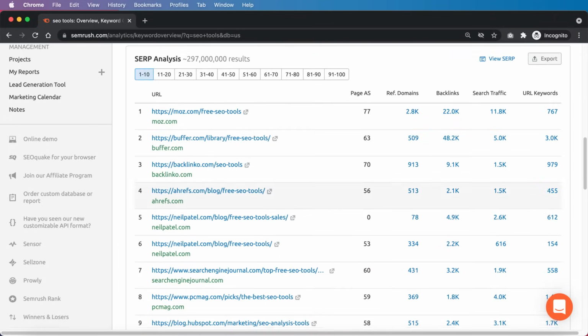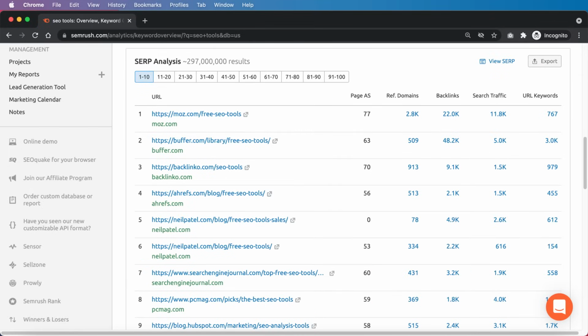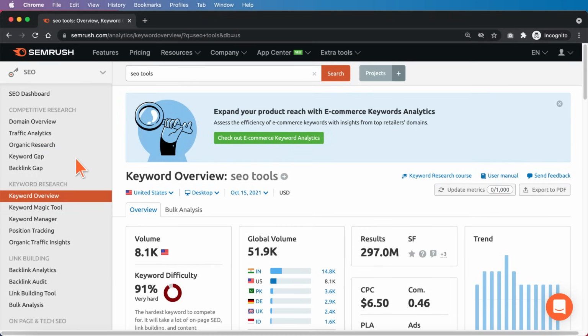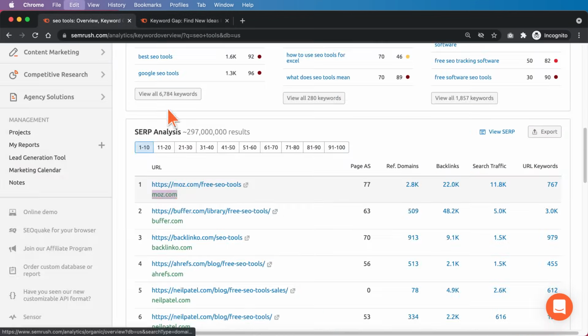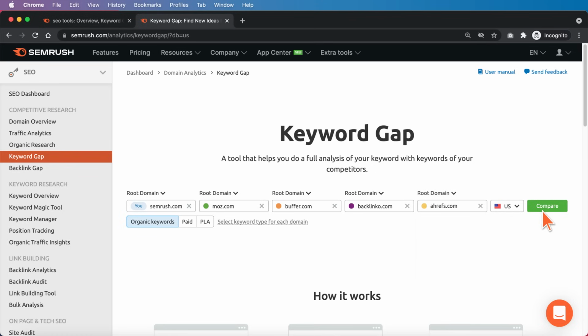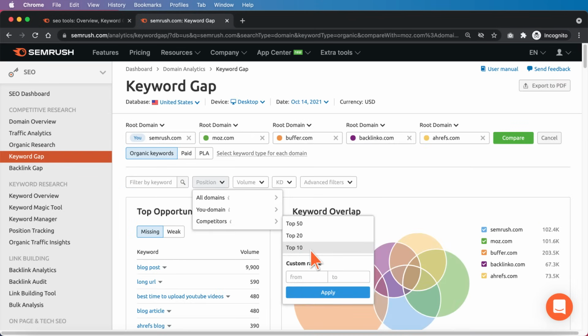Then scroll down to SERP analysis and refresh the metrics so you can see which domains have the most search traffic. While keeping this tab open, go to the competitive research section, open Keyword Gap in another tab. Enter your domain first and then copy and paste 1 to 4 competitors from the previous section into the Keyword Gap tool. Then click on the position drop-down, click on competitors and select top 10.